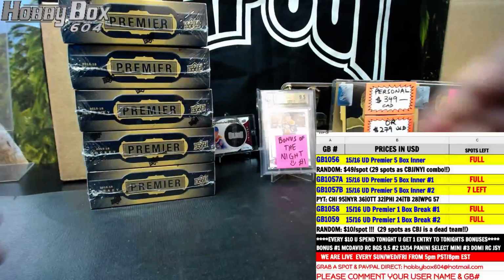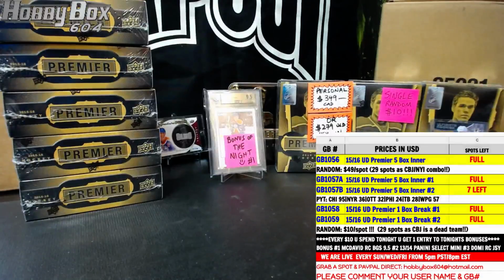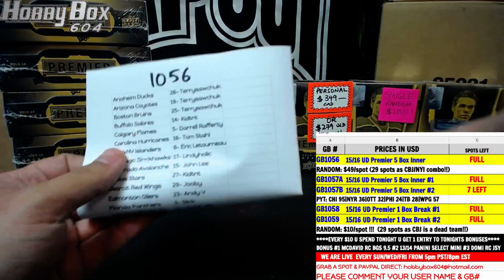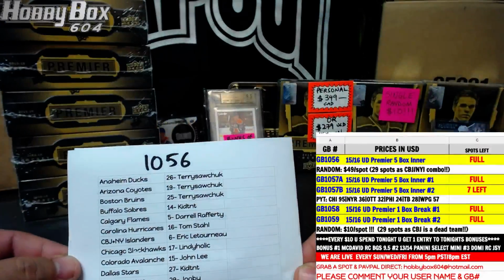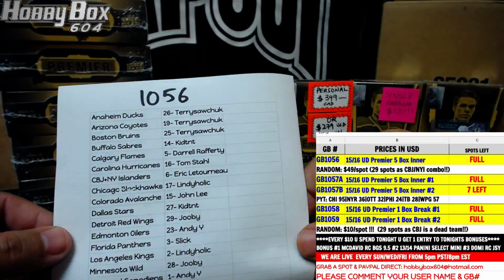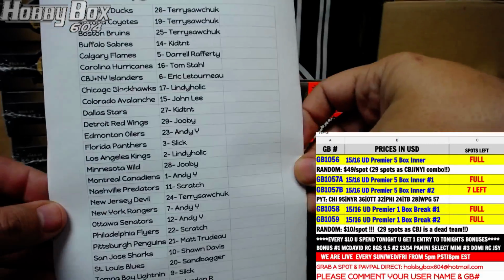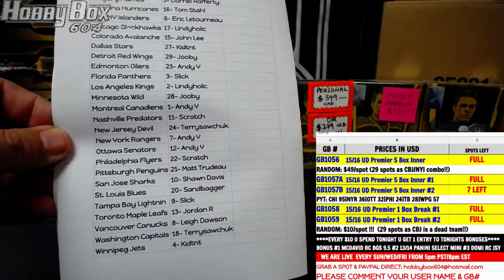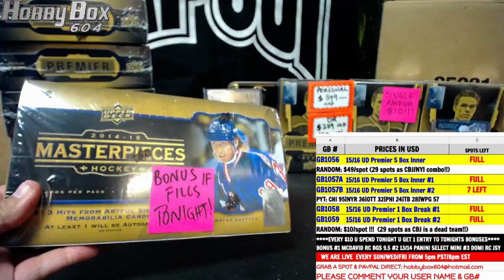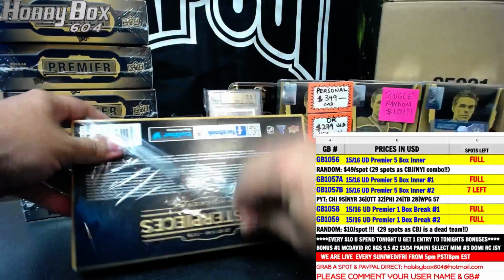Let's put that over there. Okay, so here is the list. No trades were done. Anaheim Ducks, Arizona, Boston is Terry Sawchuk. There is that. And as I said, if it fails tonight, we're going to throw that in. So we're going to go with that first. 14-15 Masterpieces.